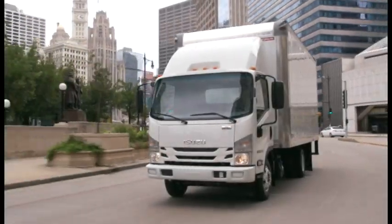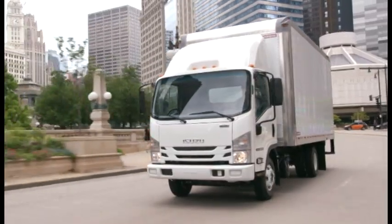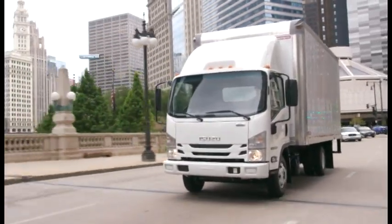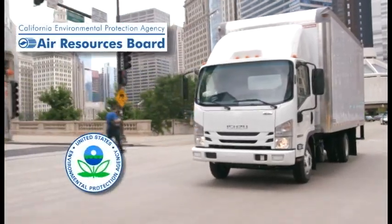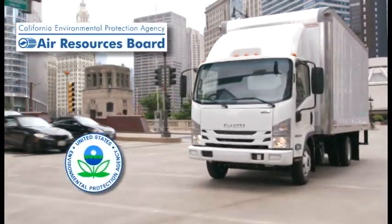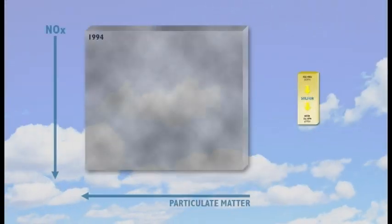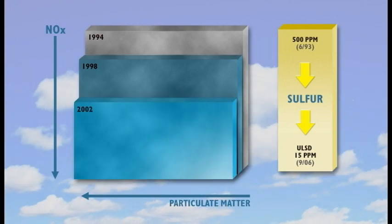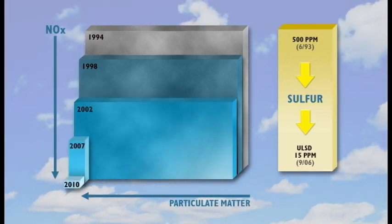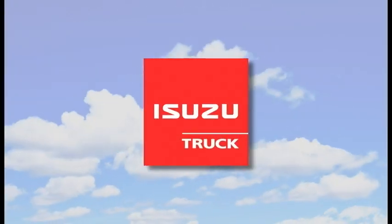An Isuzu diesel engine provides power, fuel efficiency, and great low-end torque. Its emission system helps it meet the requirements of the California Air Resources Board, the Environmental Protection Agency, and other federal statutes for clean and efficient operation. Today's modern emission systems on commercial trucks have dramatically reduced the amount of particulates and nitrogen oxides in diesel emissions over the systems used just 20 years ago. Isuzu is proud to be a part of that success.